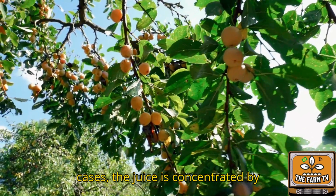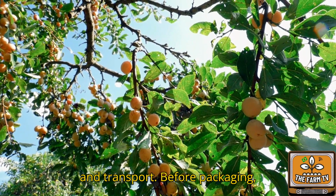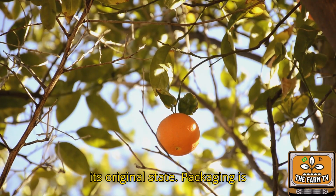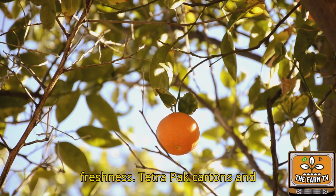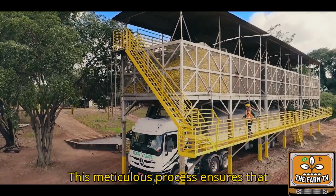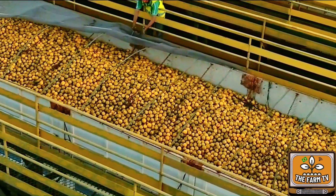In some cases, the juice is concentrated by removing water, making it easier to store and transport. Before packaging, water is re-added to restore the juice to its original state. Packaging is designed to preserve the juice's freshness. Tetra Pak cartons and bottles are commonly used, often sealed under vacuum to prevent oxidation. This meticulous process ensures that every sip delivers the natural flavor and nutrients of fresh oranges.